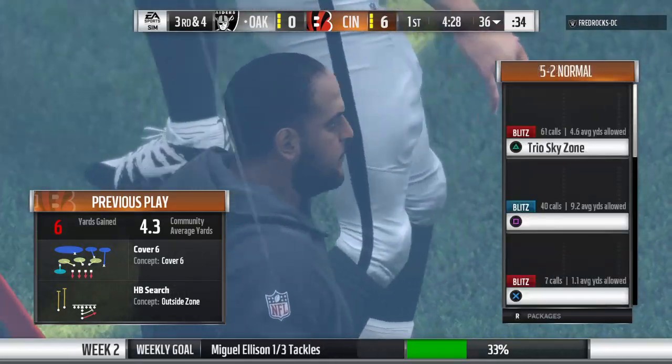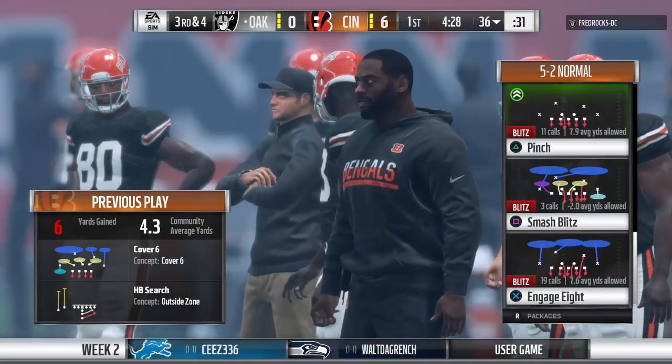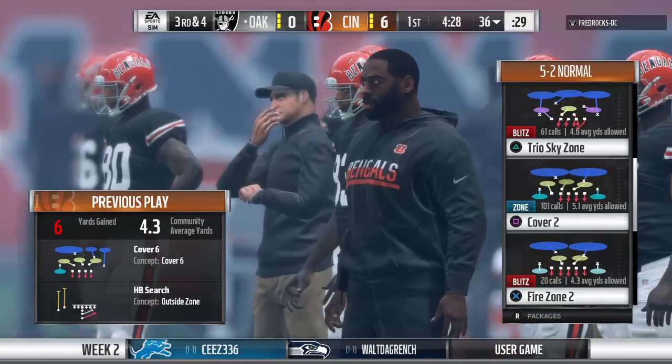And there's a run to be happy with. Good, solid yardage. You'll take that anytime you hand the ball to a back.